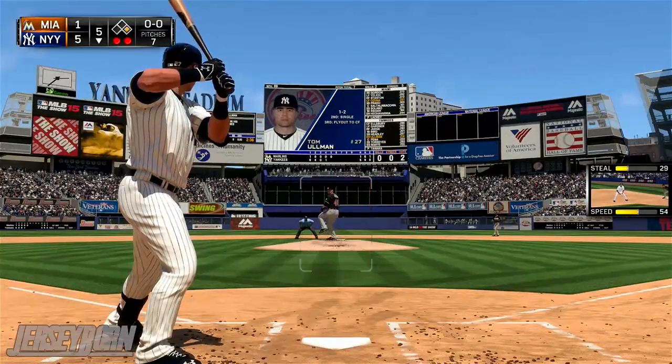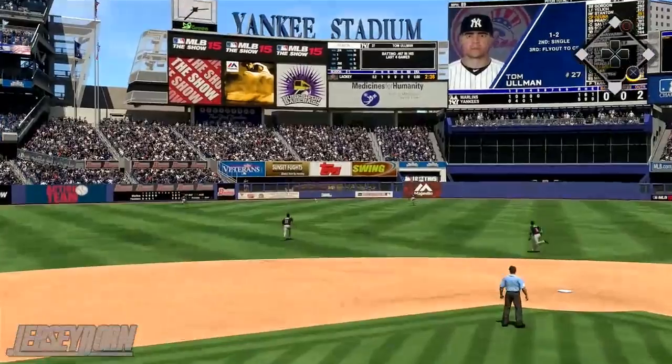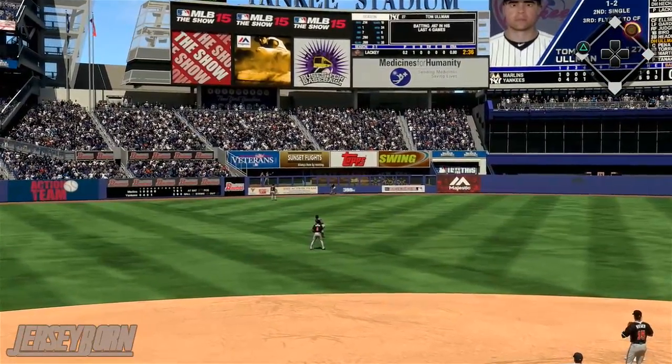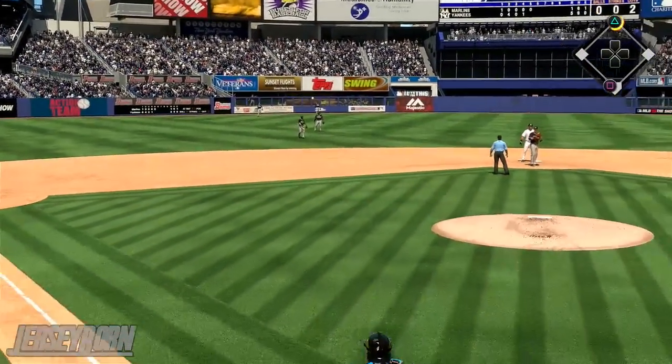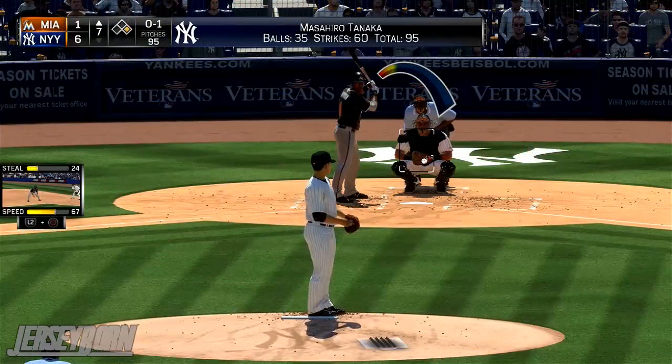And then we go to the bottom half of the fifth. Runner on first as Chase Headley and Tom Ullman takes one into the left center gap. He would have himself an easy stand-up double, and Chase Headley scores from first. It's now a 6-1 Yankees lead as we head to the top half of the seventh.